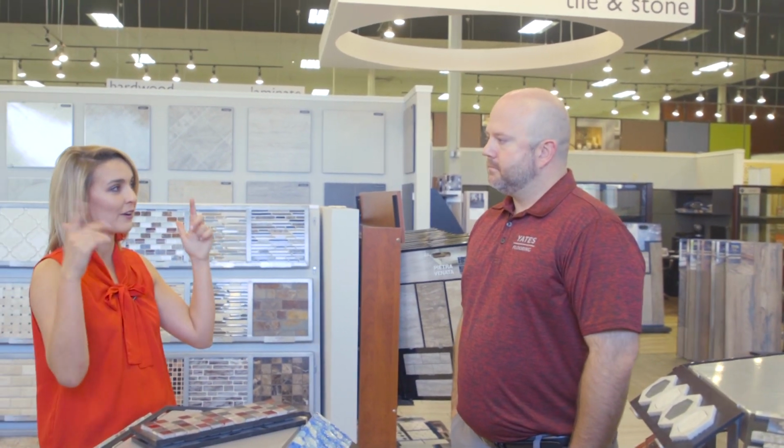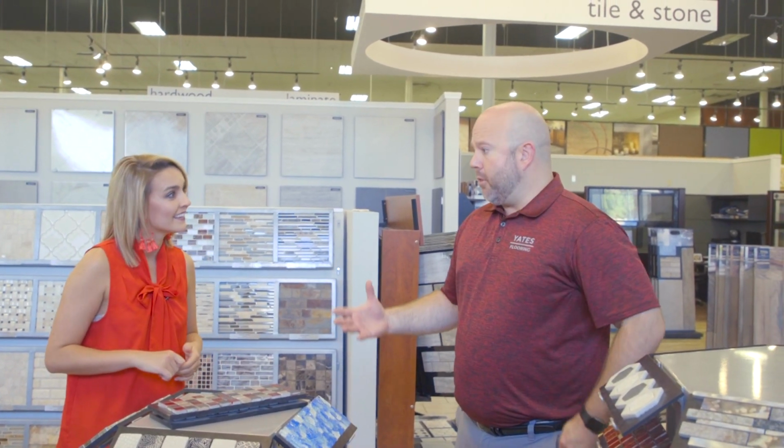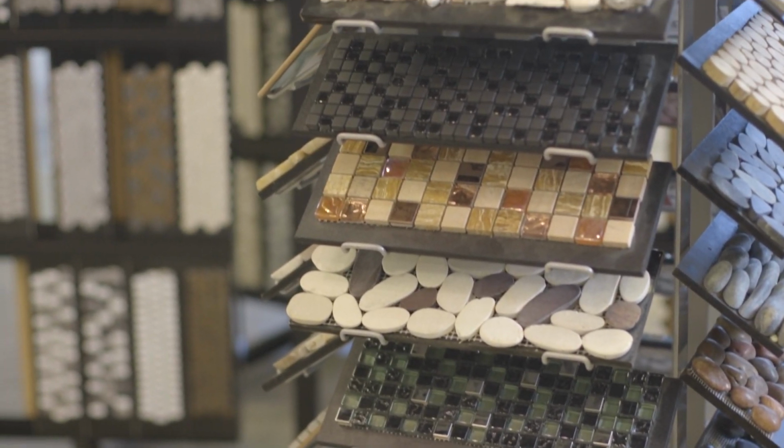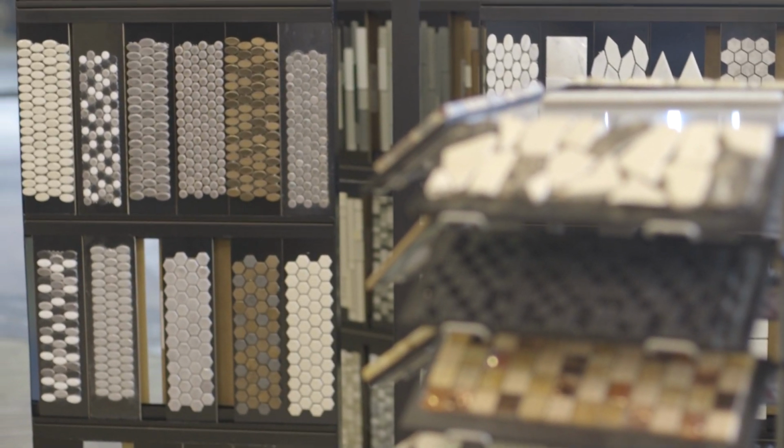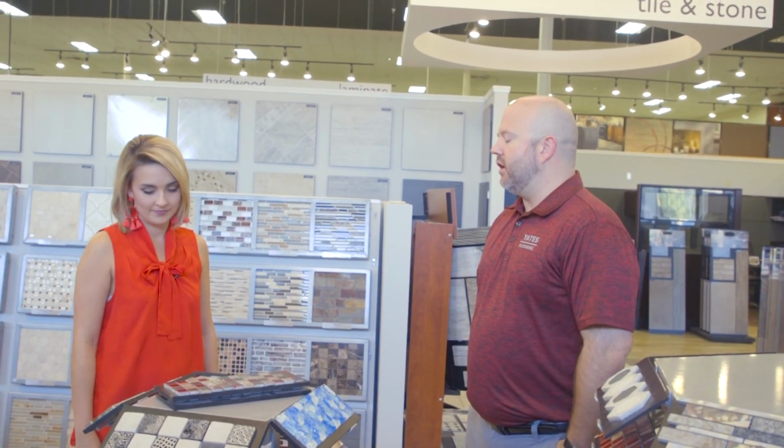Sometimes I think we can all get caught up in, but I want it to look this way. Sure. And I, as a consumer, so appreciate that you're saying, let's remember functionality. Sure, no doubt. And that's the beauty of tile, it's super durable. Tile is a very durable material. It's tough, it's waterproof, it's scratch resistant. It's a very durable, tough option.